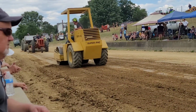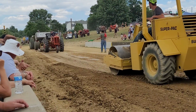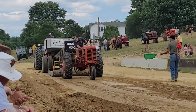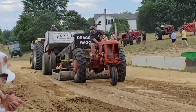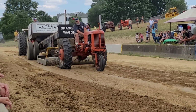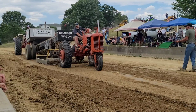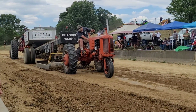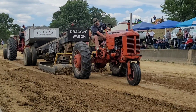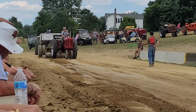Well, we got a lot in this picture to be desired. We got the super pack going by, but no help in that. Just how the setup is, but that's narrow front. Single wheel, 3,000 pound class, straight pipe. She quit. All right, Farmall Super C.